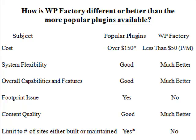A plugin essentially is designed to do one or two, maybe three different tasks, and most of the time they do them fairly well. WordPress Factory is an entire system. A plugin is something that gets added to your blog. With WordPress Factory, you create blogs. Same thing here with the flexibility and the capabilities and features as before. These plugins do a good job for what it is that they do. But if you're comparing them to an entire system, then that's where we think we're much better.